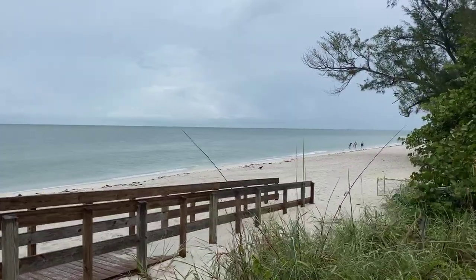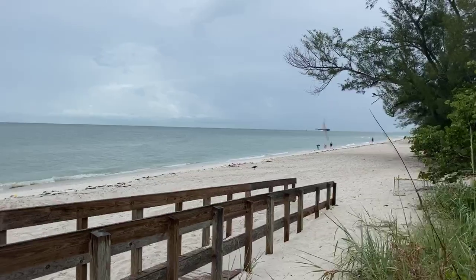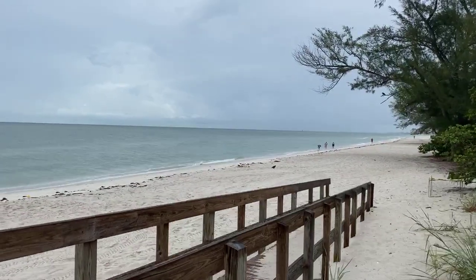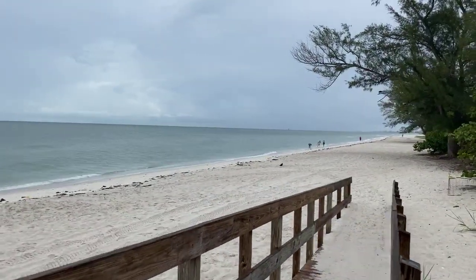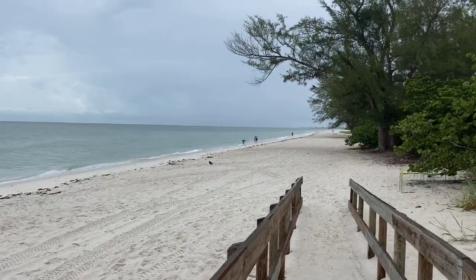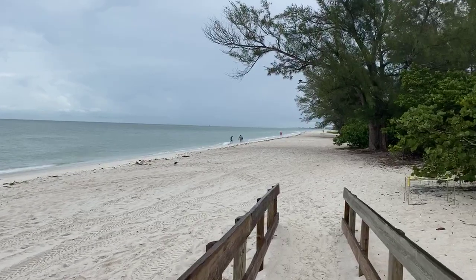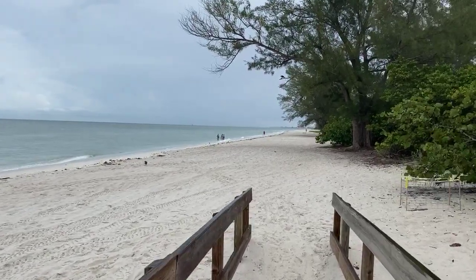There's a little group of people walking the beach. The tide is going out. The tide is on its way out still. But I don't think we're going to see any sandbars. I don't think it's going to get as low as it was last night.